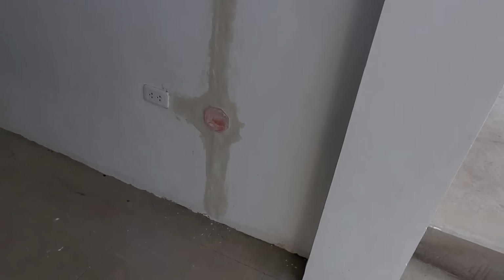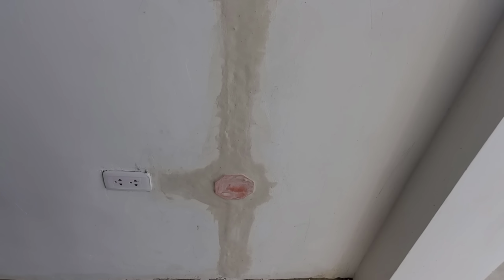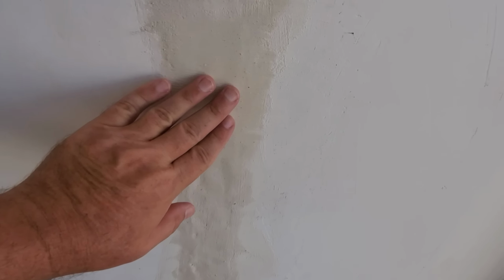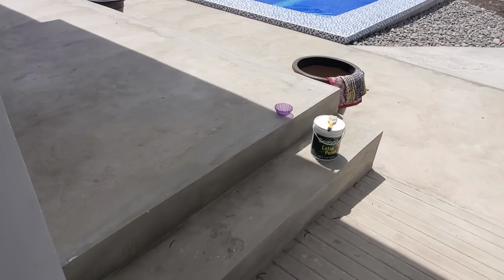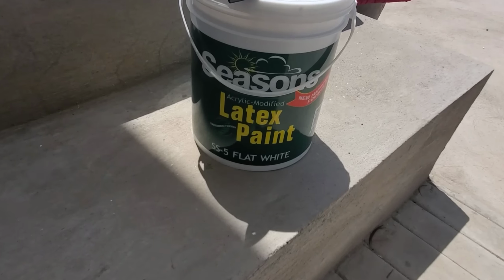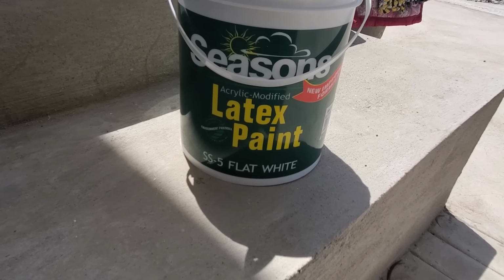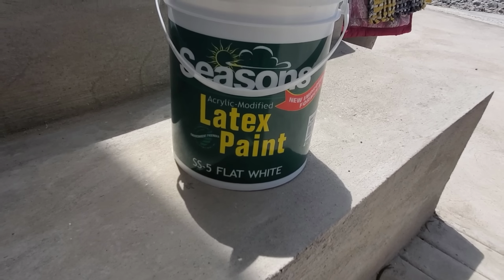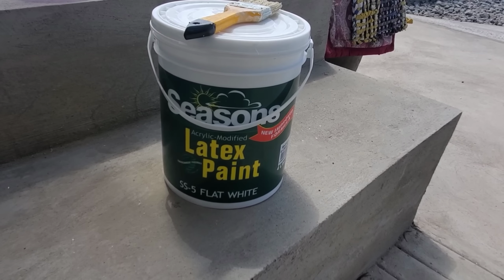So here's the 3rd spot up by the house. Again, just 3 layers of skim coat. You can still see it's wet. It's got that yellowish tinge to it. I'm going to let it dry for maybe 2 hours. I mean, it's dry to the touch right now, but I'm going to wait for it to turn white. And then once it turns white, I'll put probably 2 or 3 coats of paint. And this is what we used on the house. Latex paint, flat white. This stuff is pretty watery, but it does help. The flat does definitely help with the imperfections of the concrete. So this is what I'm using to paint over those patches.